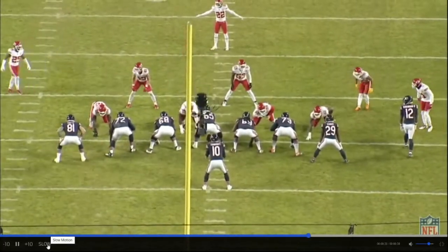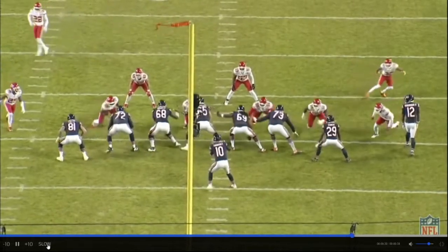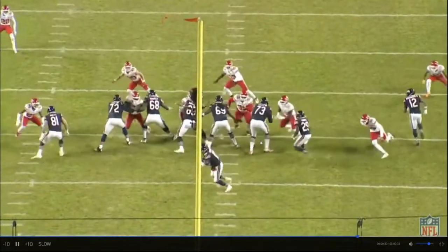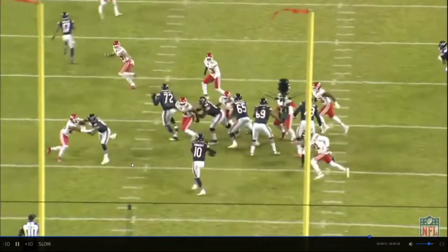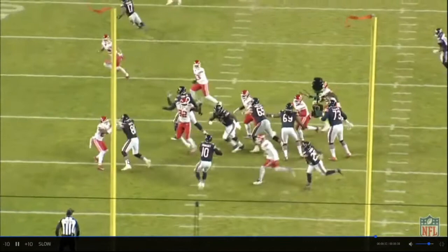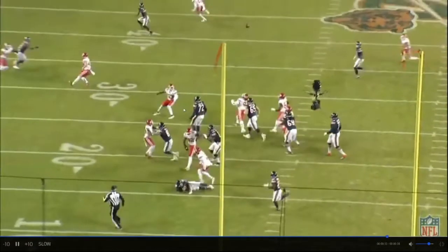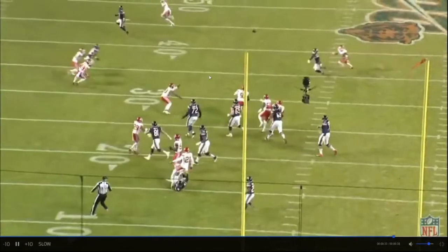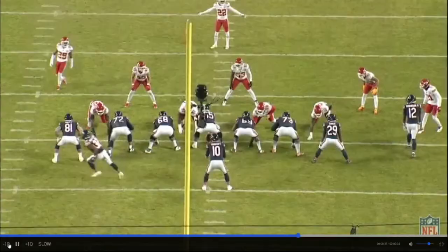So the motion out to empty. Got a lot of people on the line. So 4 come, 1 off the edge. Now this is one of the problems. And actually, I don't think that was going to Robinson. I'm pretty sure that was supposed to go to Miller. But here's one of the problems. Let's back up to the wide shot.